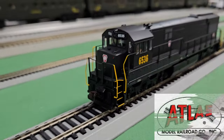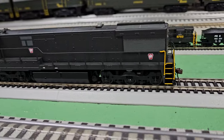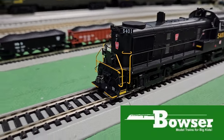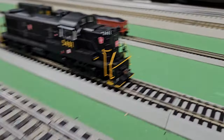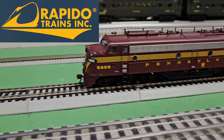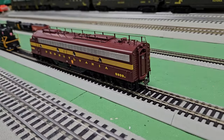An Atlas Pennsylvania engine that I have here is the U30C. And it has a really neat looking diesel locomotive here. From Bowser, I have here an RS3, and I like the keystone looks on that engine. There's a lot of really neat detailing happening there. From Rapido, we have here an E8 diesel locomotive. I just had the A units left in stock, but these are really striking looking diesel engines.